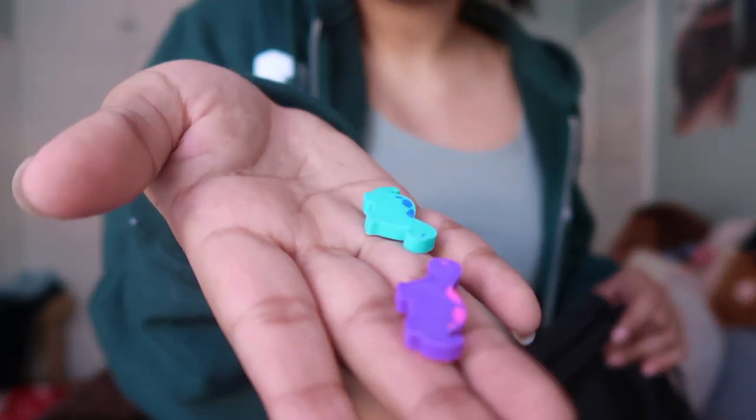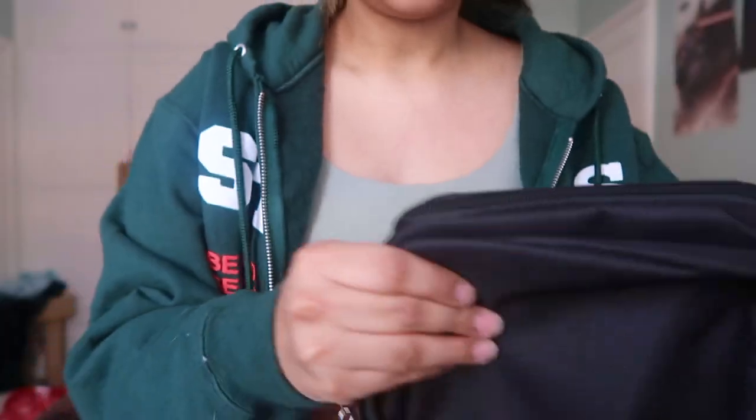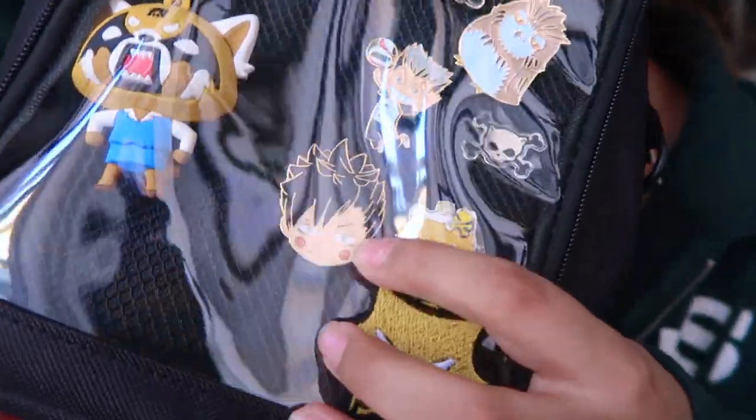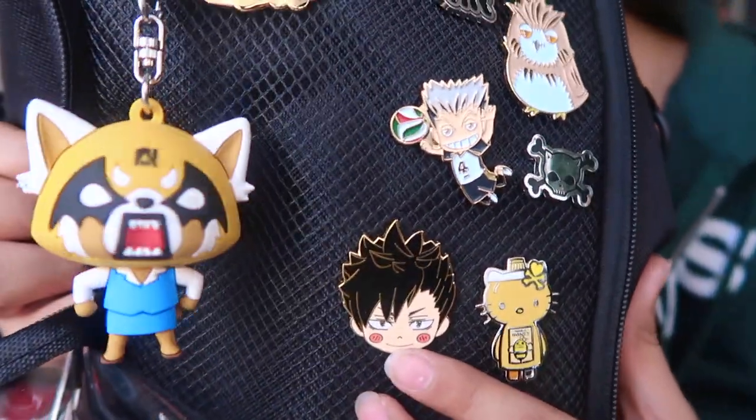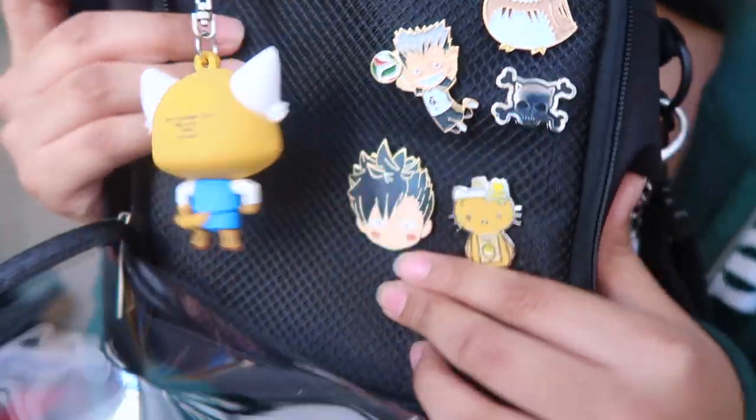I don't know if you can see. They're just dinos. And I put the pin on my bag already, so it's right here. Look at how cute he is. Let me open this so you can see without the glare. Look at how cute. Oh my gosh.